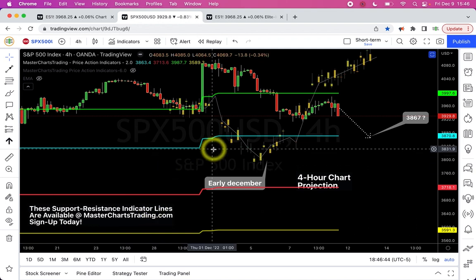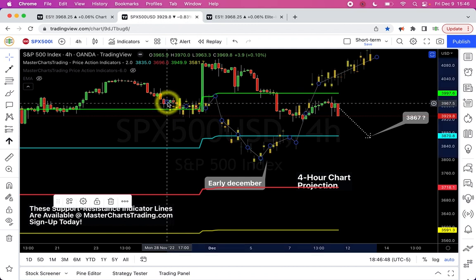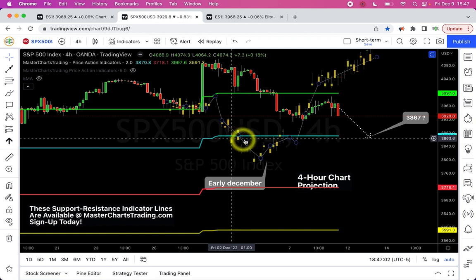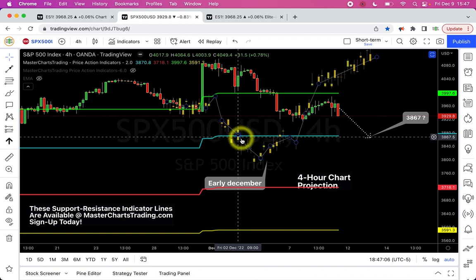It's just what I thought it's gonna be. So I started this ghost feed. I projected it here on November 28th. So that's, let me see, like 2 weeks ago. And I thought we're going to continue lower towards this blue support resistance line, which is at around 3870 currently.